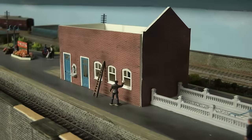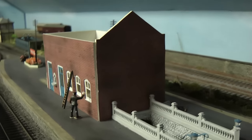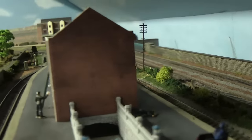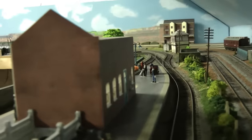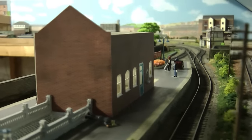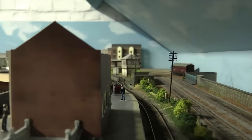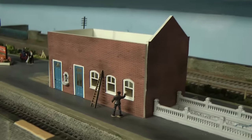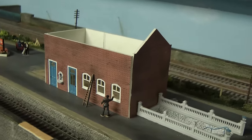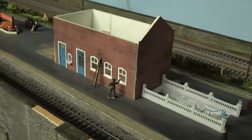So we'll have a quick look at the building from the other side of the platform. And you can see there is a slight difference in what we have on that side. You've only got the one door that side, but an extra window. So yeah, we're slowly getting there at long last. It's great to actually see something on the platform that represents a station.